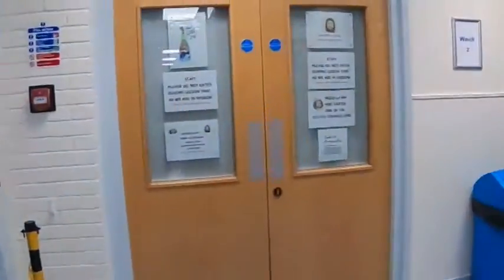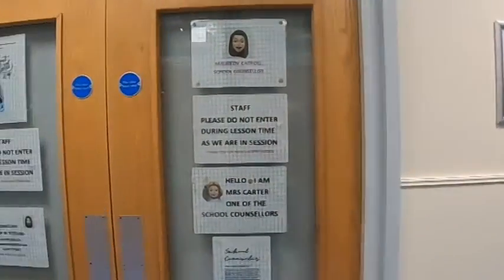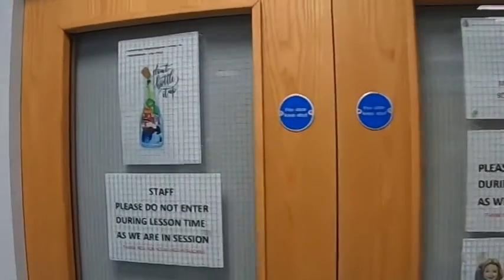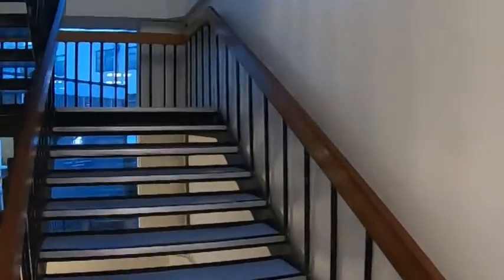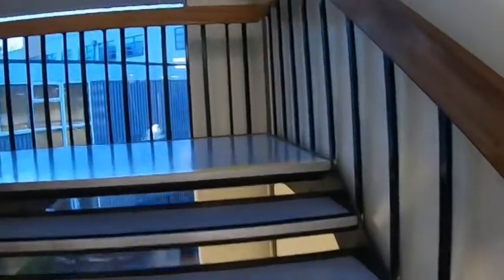This room here is our wellbeing mentor and counselling room. We have 2 full-time counsellors that we employ who work with our students who are struggling emotionally and have had issues in their life, just to make sure that they feel supported.